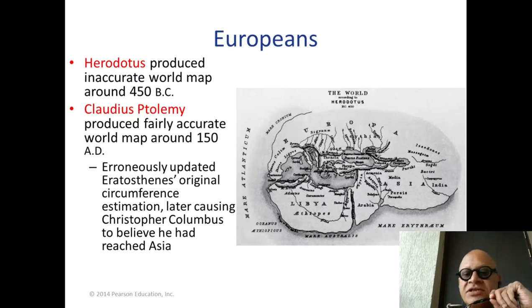There was Arabia, and also Asia, and India is also mentioned here because already some knowledge existed about India by then, as we know. So Claudius Ptolemy came along and produced a much more accurate map of the world, but he had erroneously updated Eratosthenes' original estimate of the circumference of the Earth, which actually led Christopher Columbus later on to believe that the distances were much shorter. So when he in fact reached only the Western Hemisphere, Caribbean islands, he thought he had already reached India.